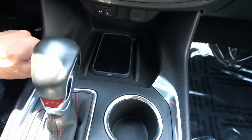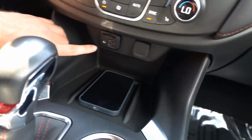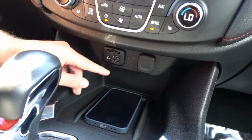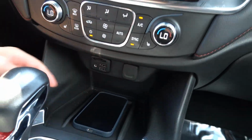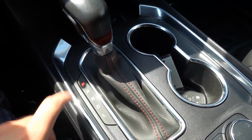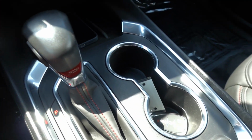Like I mentioned, your wireless charging pad is down here. It is nice and large to fit larger devices. 2 USB ports, the auxiliary, the SD card for your built-in navigation, and a 12-volt outlet. A little bit more accent red stitching with the leather shift boot down by the shifter with a little RS badge on it. 2 cup holders.